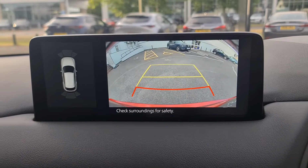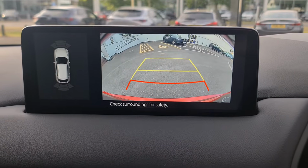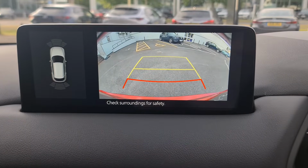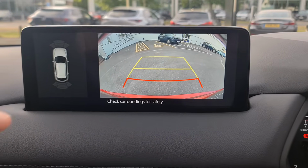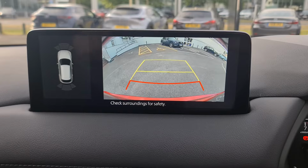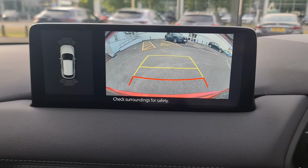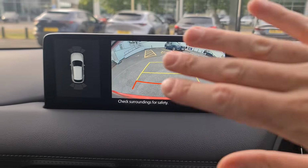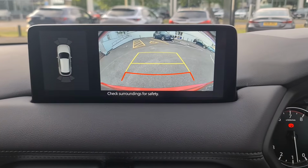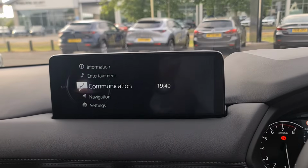Okay, and that will, if you do have it, enable your parking sensors. All of our CX-5s in the UK have front and rear parking sensors, and most of the models do have a reversing camera. There is also an option for 360-degree cameras around the car as well, which this section of the screen will be replaced by a bird's eye view of the car, which will help you wiggle into parking spaces. But if you don't have either of these and you just have the front and rear sensors, you will get a full screen version of that side of the car. Pull it out of reverse and you go back to the screen that you're on.